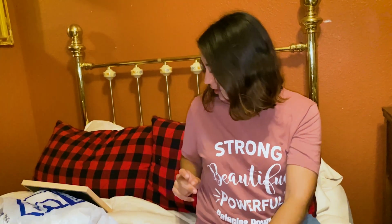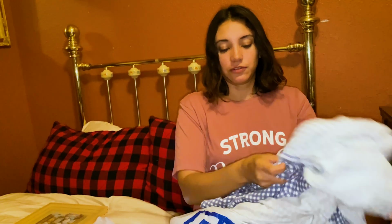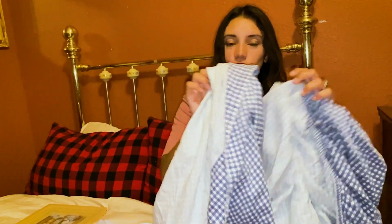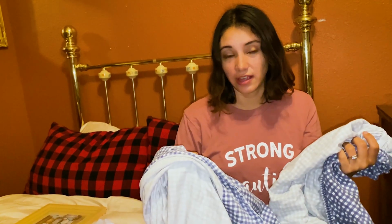And finally, I found this pair of gingham sheets for my kids' beds. It comes with a set of 2 sheets, and it was only $1 per sheet. And I love the color, and I think it's just gonna be perfect for my kids' beds because I always need extra sheets for my kids. So, that was it. That's pretty much all we got. But we had so much fun.